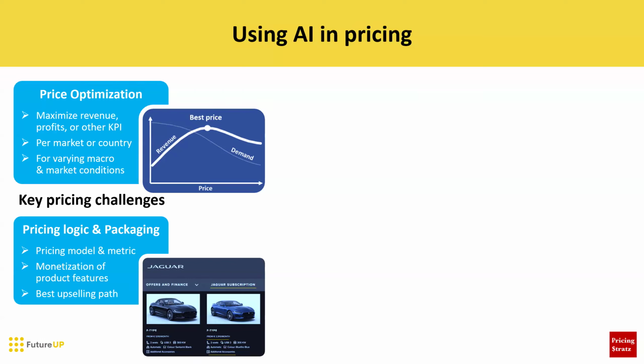For instance, should they charge by month or should they charge by kilometer, which may be more suitable for a car offering like that. So this type of challenges are what constitute the pricing logic. And this is something that we can do and we can help with AI.